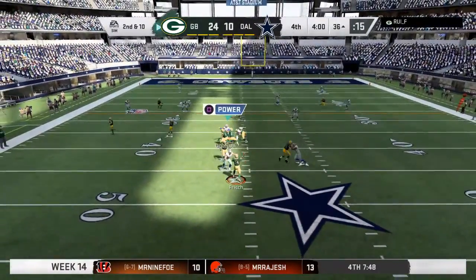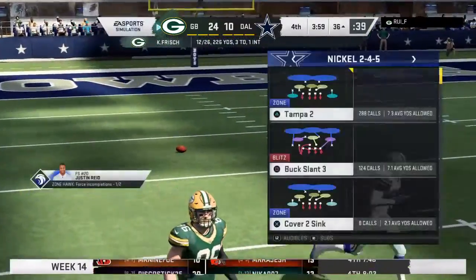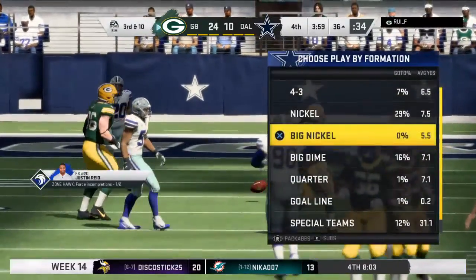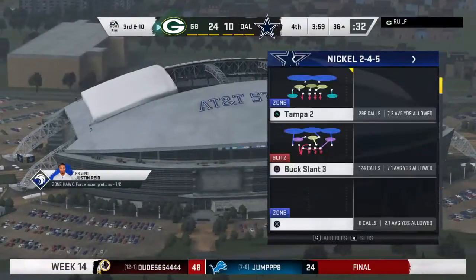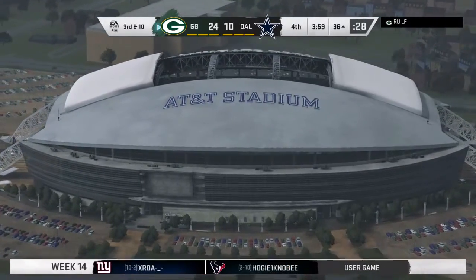Back to throw now on 2nd and 10. Over the middle, and it's incomplete. Darrell Henderson, the intended receiver, but now it's 3rd down. What a difference a week makes. Last week, he hit on over 80% of his passes. This week, he's down under 50%.